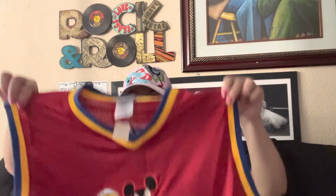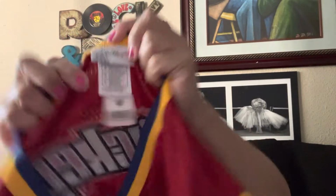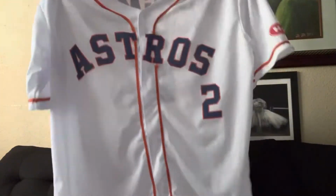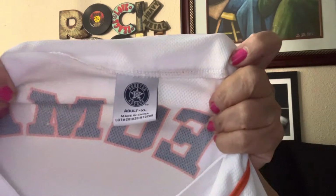I have this Mickey Mouse. It's a really cool jersey. It's just a Mickey Mouse from Walt Disney World. This one is brand new. There's the tag, right? The label. Okay, and I have this Astros. Lightweight, this is very light. There's a tag on that one.